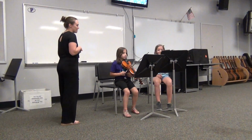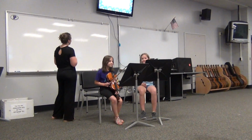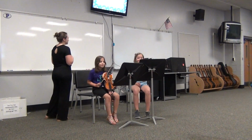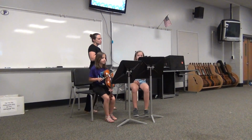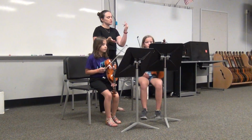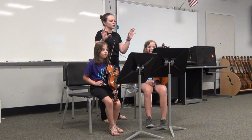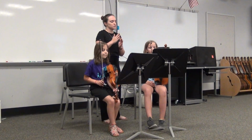So this is our viola duet. They named themselves the Very Important Violas. And they are playing The Clock Store for you. Now this one is really interesting because even though it's an A and B part duet, the melody switches back and forth a lot. So you'll actually get to hear each performer play different sections of the melody.